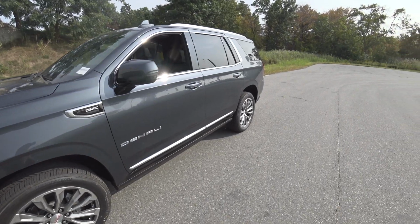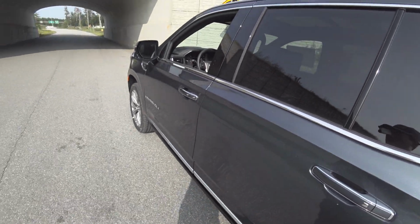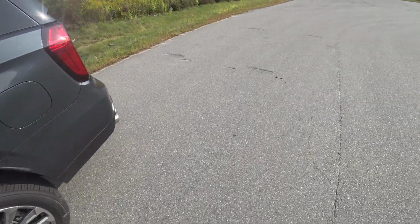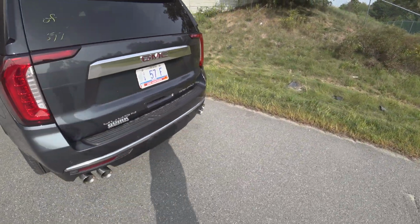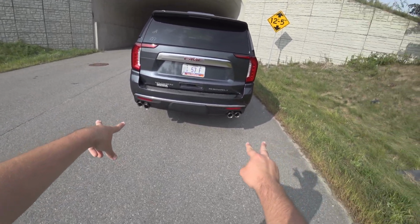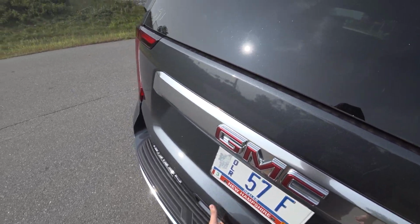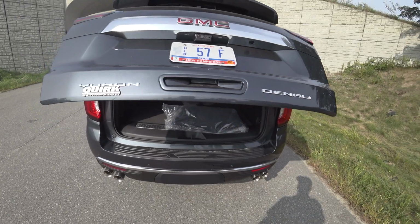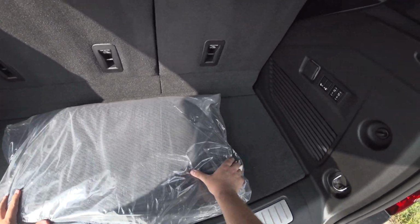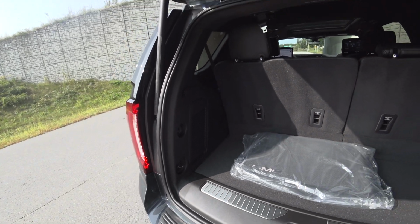Today we have the 2021 GMC Yukon Denali. This one's fitted with the 6.2 liter V8 that is a derivative of the one that's found in your Camaro. With the higher trim level Yukons and Tahoes, you get quad exhaust. Power liftgate, of course. Nice GMC floor mats. Aluminum trim.